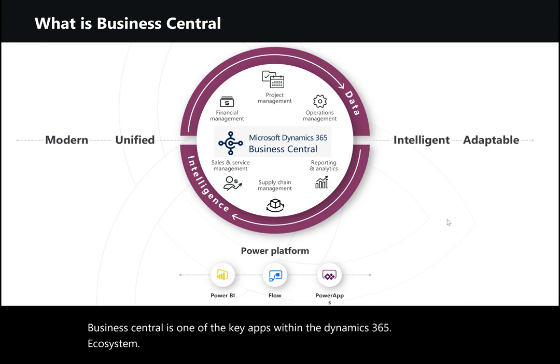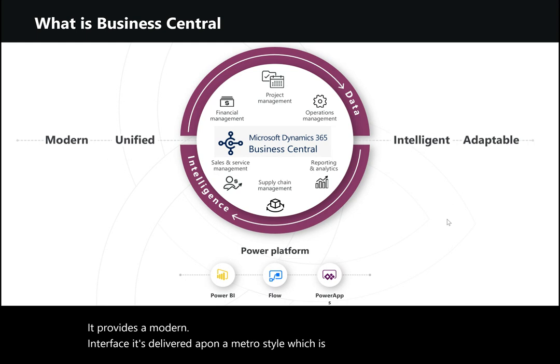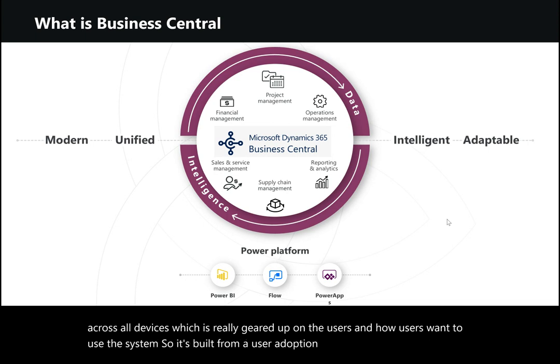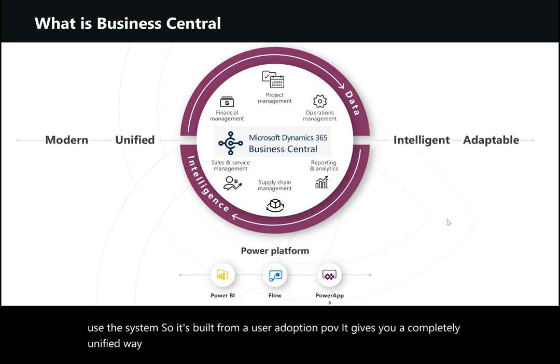It provides a modern interface. It's delivered upon a Metro style, which is an interface which works across all devices, which is really geared upon the users and how users want to use the system. So it's built from a user adoption point of view. It gives you a completely unified way of interacting with the data, from emails to Excel to Word to finance to reporting through Power BI.